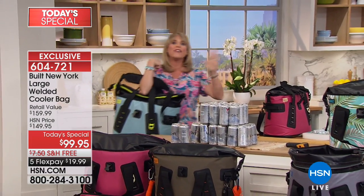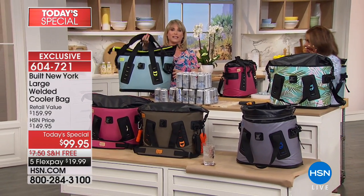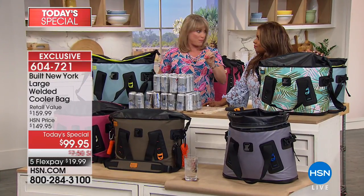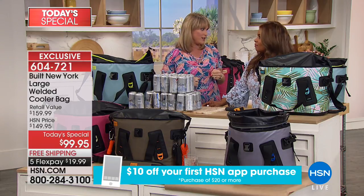Plus then we've decided that's not enough, let's give you a lifetime warranty. So if you've been wanting the technology that keeps ice cold for days, you just didn't want to spend the $400, you go ahead and purchase this, put it to the test. Fill it all the way up, 30 pounds of ice it will hold. Go back 2 days later and tell us what happens.